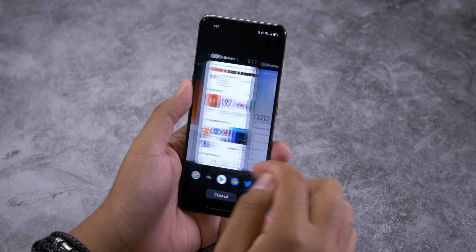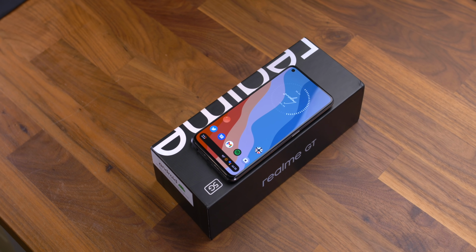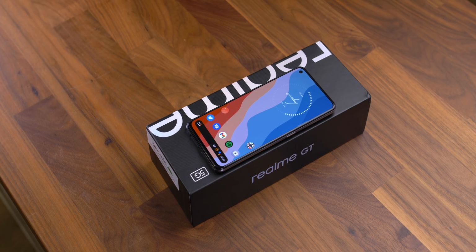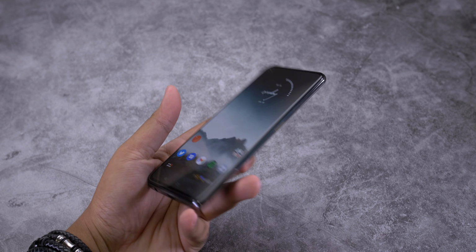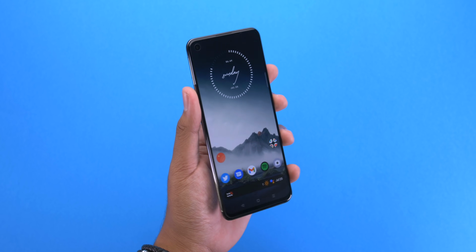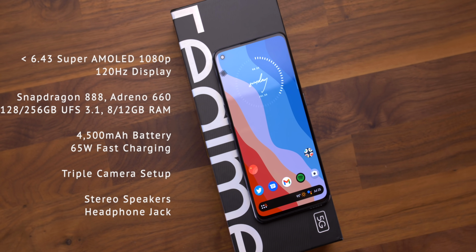As time progresses, the smartphone market gets increasingly saturated and more difficult for these devices to stand out. But not too long ago, Realme released their GT 5G, a phone with high-end specs and a mid-range price tag. And well, what you see on paper is enough to raise some eyebrows. I know it intrigued me for sure. So let's not waste any time and take a look at that spec sheet.